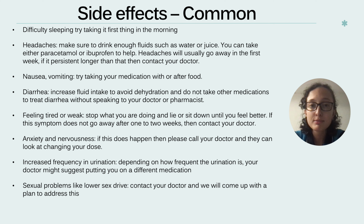Alright, let's talk about some common side effects and solutions to them. If you have difficulty sleeping, try taking it first thing in the morning. If you have any headaches, make sure to drink enough fluids, such as water or juice. You can take either paracetamol or ibuprofen to help. Headaches will usually go away in the first week. If it persists longer than that, then please contact us.